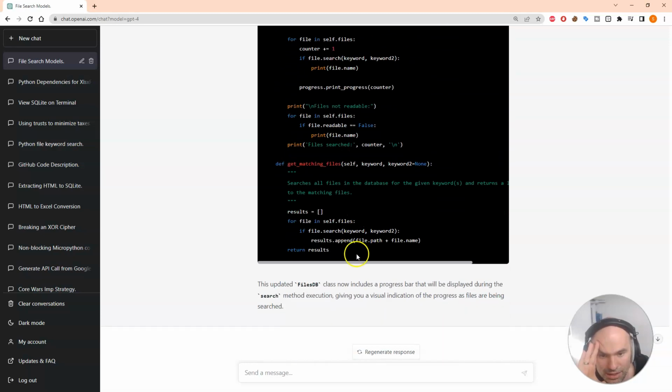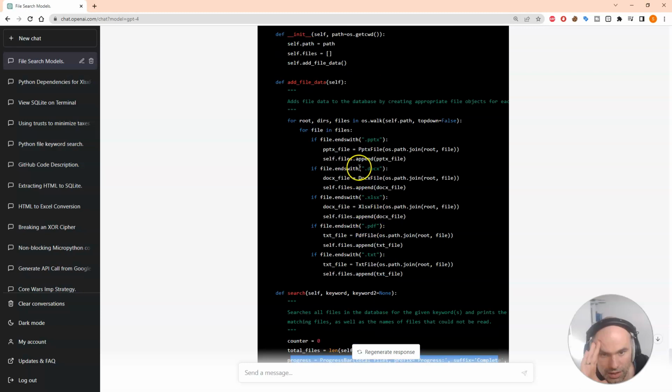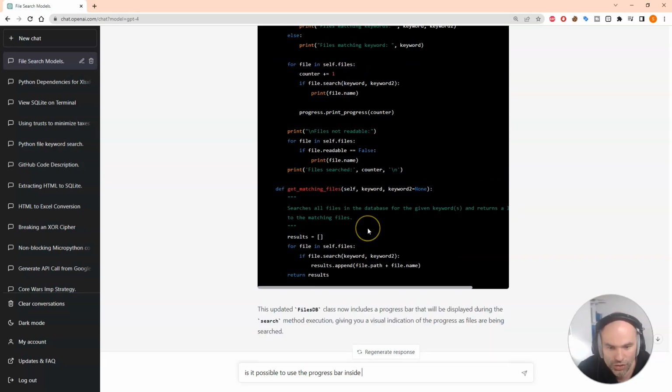whereas this is used if you use the library as a package. And add file data. This is it. I mean, ultimately, is it possible to use the progress bar in the add file data function? That's kind of what I want to ask. Is it possible to use the progress bar inside the add file data function?